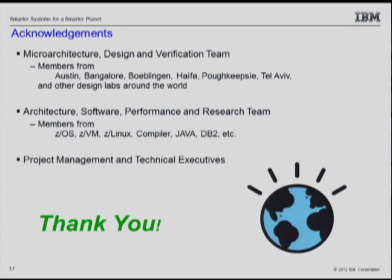Ending the presentation here, I still have to say thank you to my microarchitecture design verification team. Our team goes across the earth from many different labs. The one that I highlight here is the major part of it. Also, the joint discussions with the architecture, software, performance, and research teams are very valuable. And of course, we need support from our project management and technical executives. Thank you.